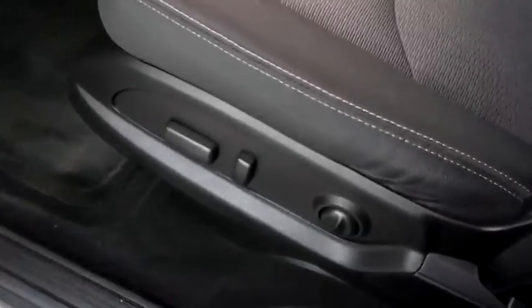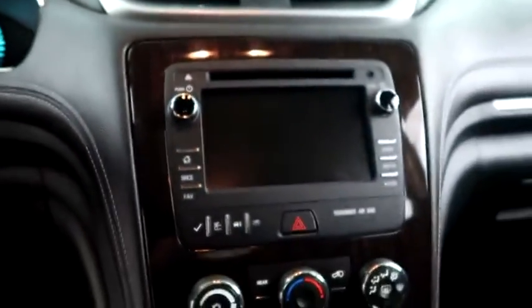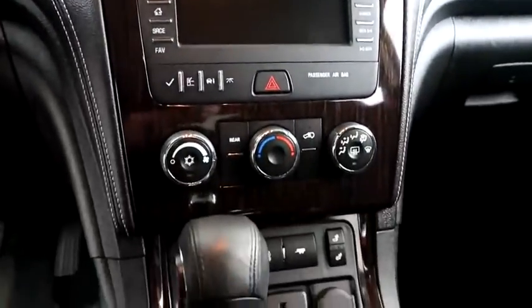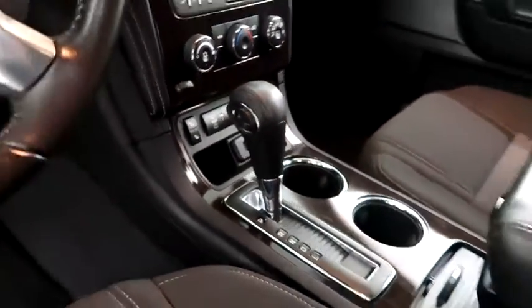Power adjustable seats. Inside, cruise, audio, and Bluetooth controls. Full touchscreen that includes your stereo. Climate control and dual heated seats, and your automatic transmission is here.